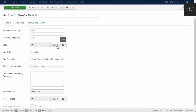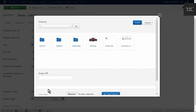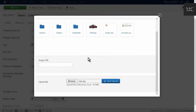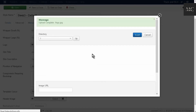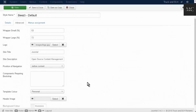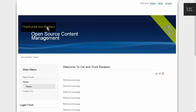So let's bring in an image. I created one, so I'm just going to select it here. Okay, and then we're going to upload it. And this is the image I created, so we'll open, start upload, and we'll select and insert. Okay, so let's save that and go have a look at what it does. Okay, so truck and SUV reviews.